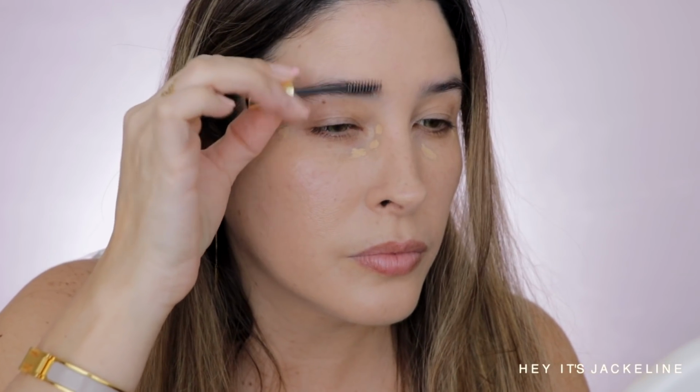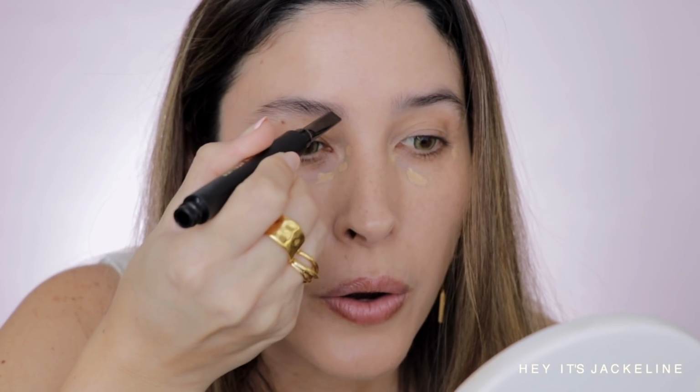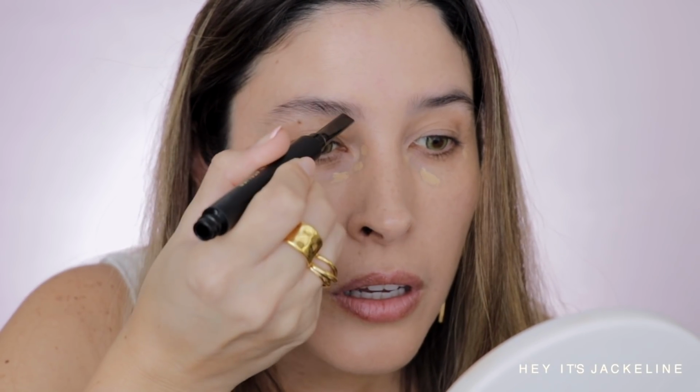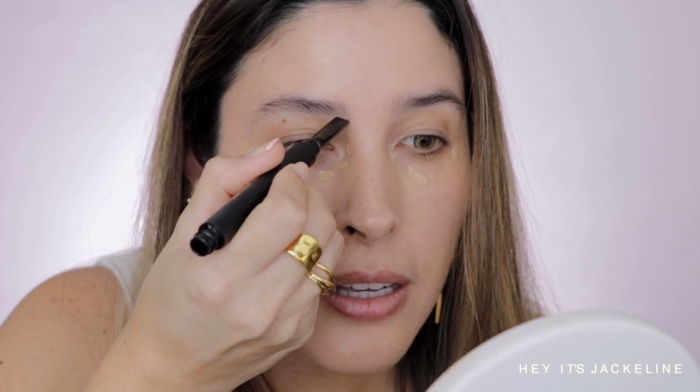Okay, that looks like a good shade. And that's great. This is retractable too. And you're supposed, I think, to draw your brows like this. Okay. This is easier than I thought. I thought it was going to be complicated.